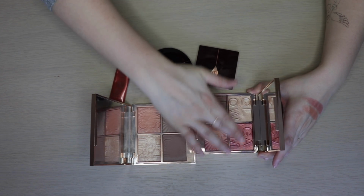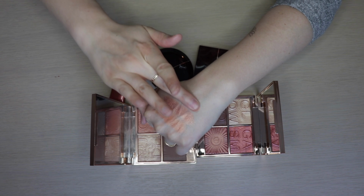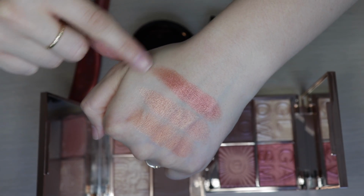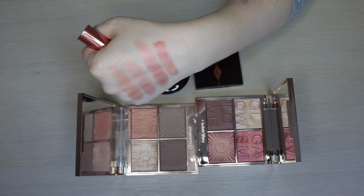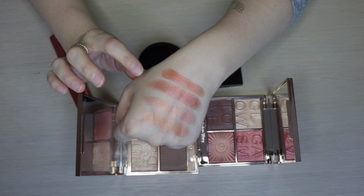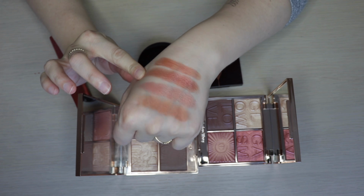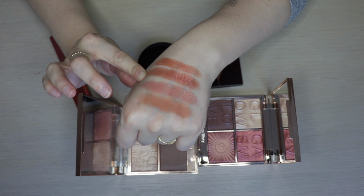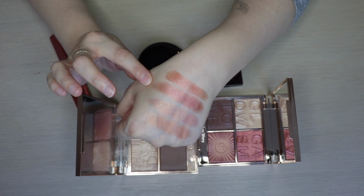And then I'm going to swatch this top corner shade again from the Glowgasm palette. So this is the shade from the Nudegasm, and then these are the two shades from the Glowgasm. And then this is the Pinkgasm Sunset shade. It's very similar to that darker blush from the Glowgasm palette, but it definitely pulls a lot more orangey red. It doesn't have as much pink in it. I would say the one from the palette is just a little bit more pink.